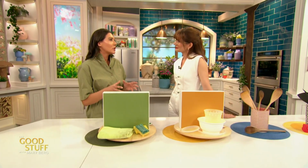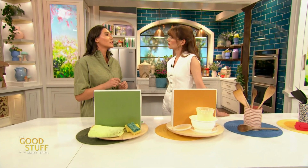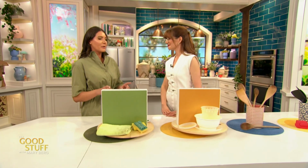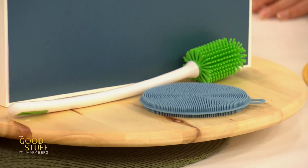Okay, so dishcloths breed germs. They breed bacteria and food particles. They get so dirty so quickly. This is an interesting little hack. If you have a dishcloth and it's wet, you can actually pop it in the microwave for 1 to 2 minutes. And the smell completely goes away. Don't get too excited. It's a temporary solution. It's not a permanent solution. But if you do want a permanent solution, which I highly recommend, we're stepping into the world of silicone.